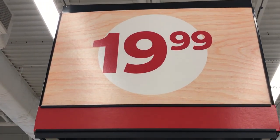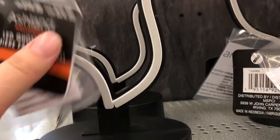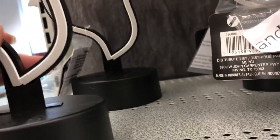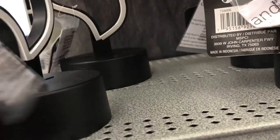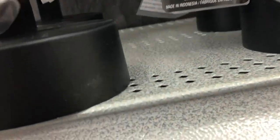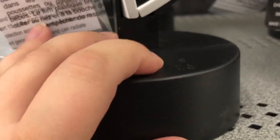At first I thought they were one of those really annoying things where if you plug it in it's turned on, and if it's not plugged in it's just off. But it does have batteries, and there is a button. That's what I'm doing right now, looking for the button on how to turn it on, and it does have a little button there in the front. I would really like to see that lit up. If you work at Michael's, go stick some batteries in one of them and just leave it lit up.